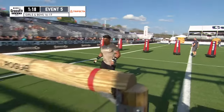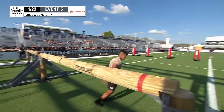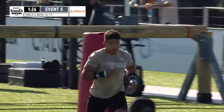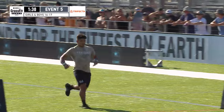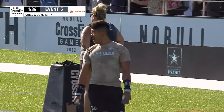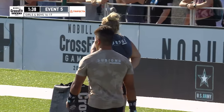Subiono down there, had to hop over and back over and get down, and Subiono is going to take segment number one as he will make his way down the field at North Park. No one in sight, but wow. Again, you don't want to pull up because you got two more segments going to be added to it. Man, that was a great first piece there for Elijah.